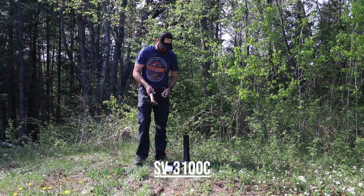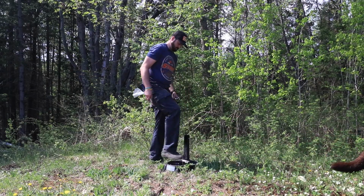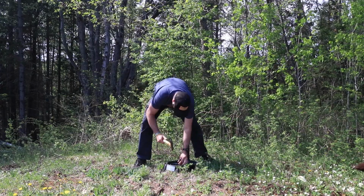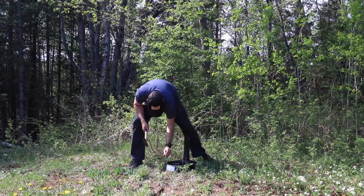Alrighty, step 1, like last time, is get the base in, secure her down. Pretty level there. Unlike the last one, this has 4 pegs to hammer in. Real simple.